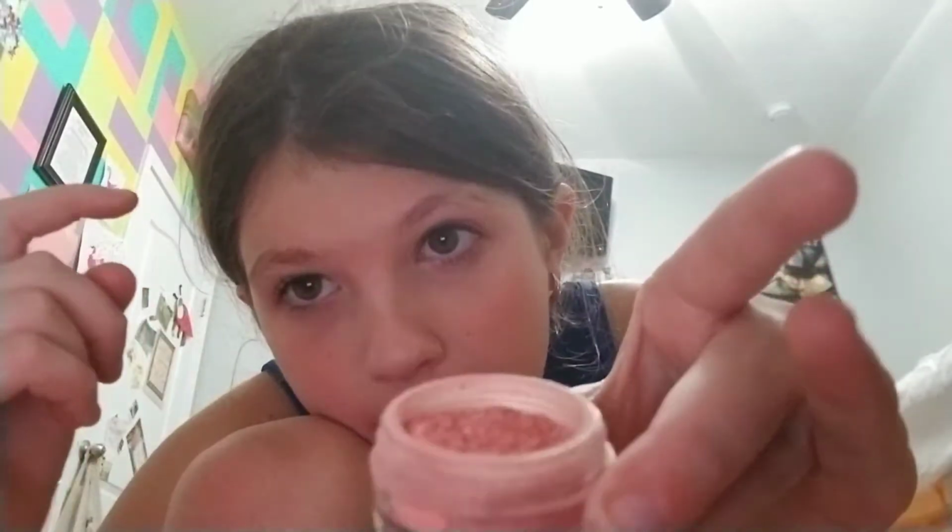Then I have this Bare Minerals blushy blush, but it's a loose powder, so it's so pigmented. All of the powder is on the top, and there's no powder left in the pan. It's so pigmented that you look like you got punched in the face, y'all. Unless you don't blend it well.